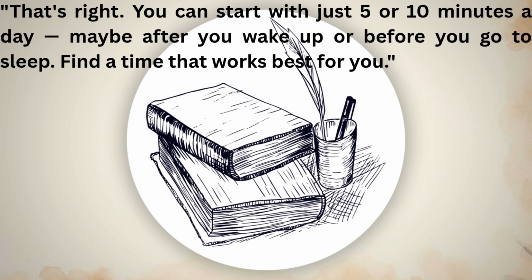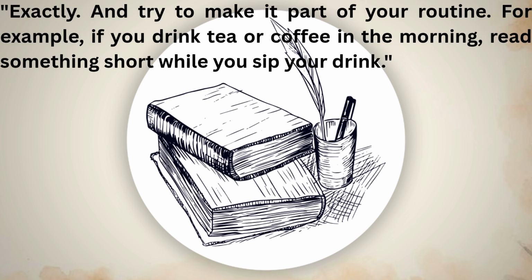That's right. You can start with just 5 or 10 minutes a day, maybe after you wake up or before you go to sleep. Find a time that works best for you. Exactly. And try to make it part of your routine. For example, if you drink tea or coffee in the morning, read something short while you sip your drink.